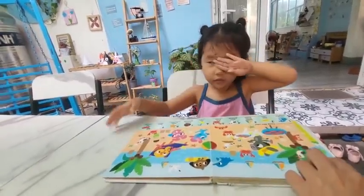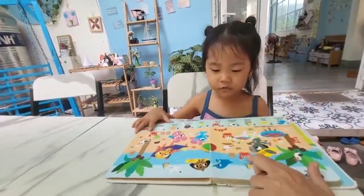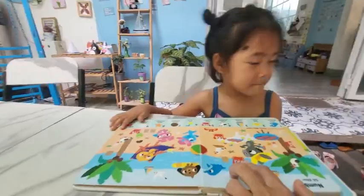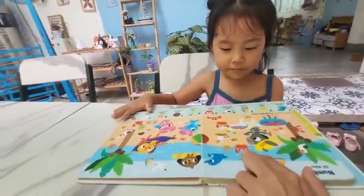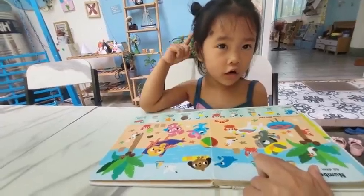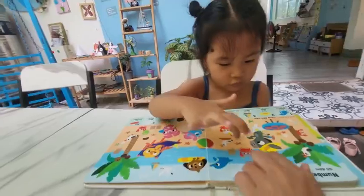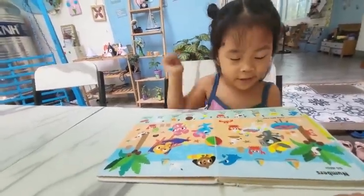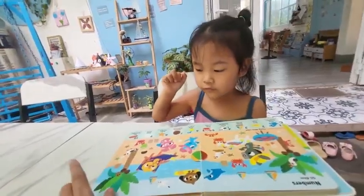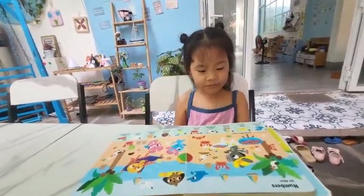Okay. So, what is this? Lily, focus. Again? It's a crab. Look at here, Lily. Now you say crab. Do you like crab? Yeah, I do. What color are the crabs? It's orange. Okay, can you count how many crabs there are? One, two, three, four, five. Yeah, five crabs. Now you say there are five crabs.